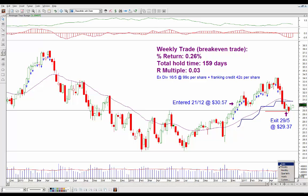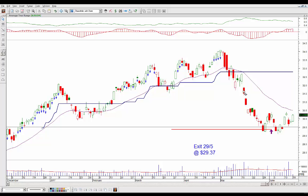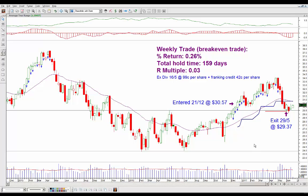So if we go to the daily chart and we look at the 16th of May, this was the dividend gap in here. Now, in this case, this actually drove more downward momentum into the stock and it continued to fall, unlike the other trade that I shared with you. So this one didn't stay healthy and wasn't able to fill its gap, and my stop loss was hit. So it ended up being a break-even trade with a dividend and franking credit that was received on that trade.